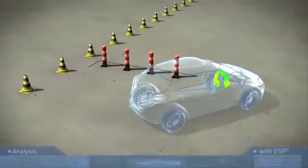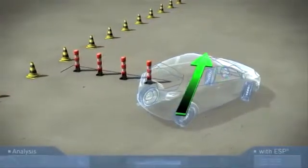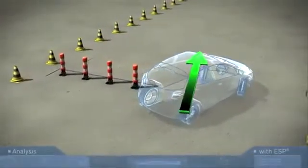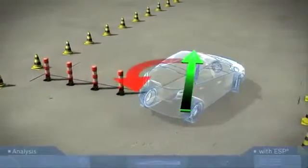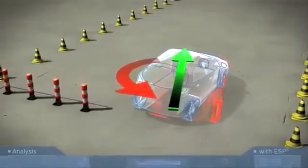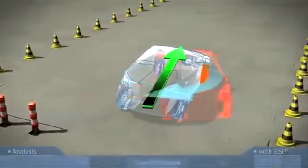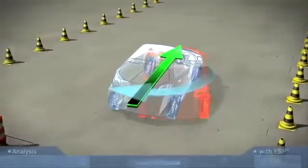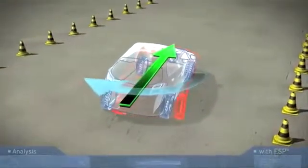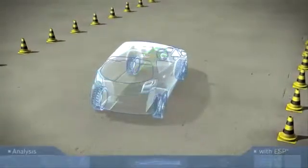What happens during counter-steering? When the driver turns the steering wheel to keep the vehicle in the right lane after avoiding the obstacle, the vehicle tends to oversteer, the rear end swerving to the right. The torque to the left is too high. In this case, ESP brakes the right front wheel. The torque is reduced. Instead of going into a skid, the vehicle stays on course thanks to ESP.